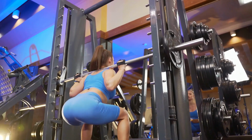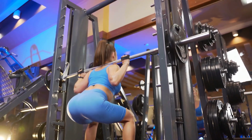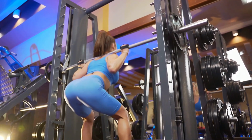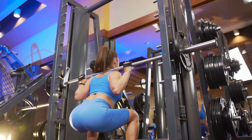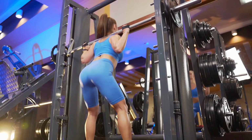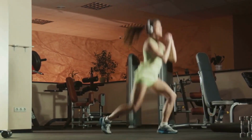Let's dive right in. Our first move is the classic squat. Squats are phenomenal for working the large muscle groups in your legs and glutes, which in turn, burn more calories. Here's the lowdown. Stand tall, feet hip-width apart. Bend at the knees and hips as though sitting in an imaginary chair. Keep your chest lifted and your knees over your toes.